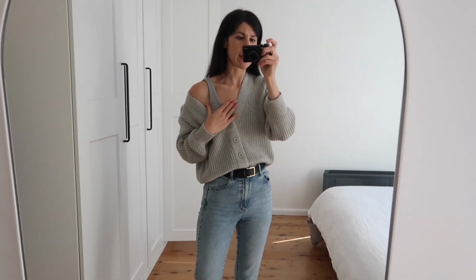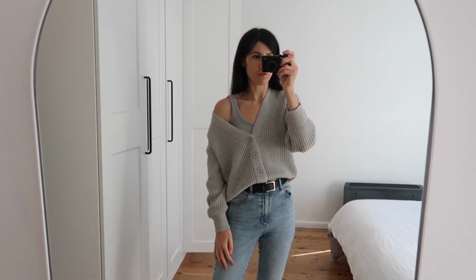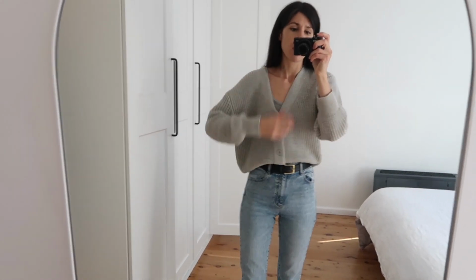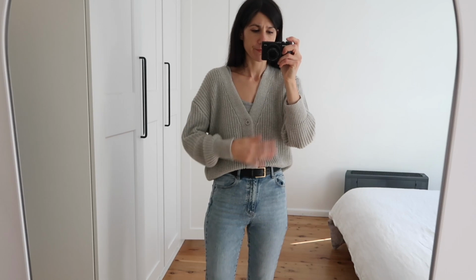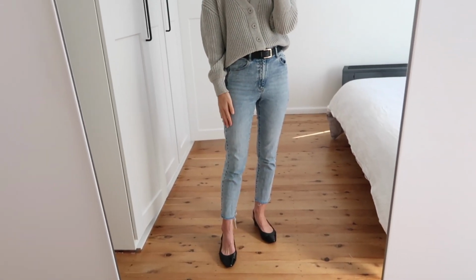The one I have on right now is from Everlane, and see, look, it even looks nice just slightly worn off the shoulder. This is their Pima Rib Stretch Cotton Tank. I have just done a half tuck into my Witchery slim jeans, which I did get repaired.